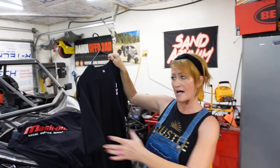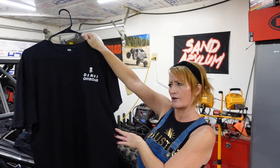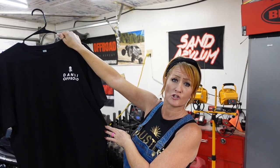These can be used as a parachute if you need to jump or exit your vehicle quickly. Once you land, you can then fashion it into a pillow or a blanket. You should get two, a blanket and a pillow. You should definitely get two, I'm thinking. There are so many other uses, so why don't you guys buy one and then show me how you use it.